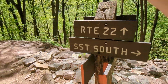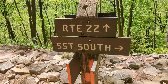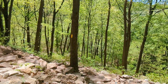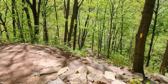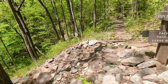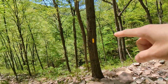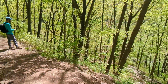Route 22, or US Route 22, of course, down there. SST, I can't remember what that means, but there's another trail. Standing Stone, that's what it is. Standing Stone Trail. Busy US 22. Just a quick little look around. So yellow blazes are 1,000 steps. The orange is the Standing Stone Trail. Oof.